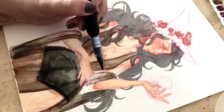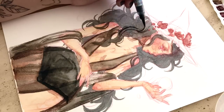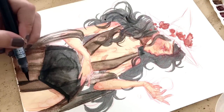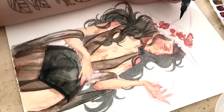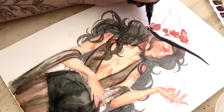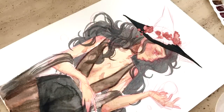So I use the Aquash pen and the regular Pentel brush pen for the grays and blacks in this piece. I didn't bring my bottles of ink with me on this trip because I was afraid they would either get smashed in the plane or they would throw them away because it was too much ink or something, so I didn't even want to risk it.